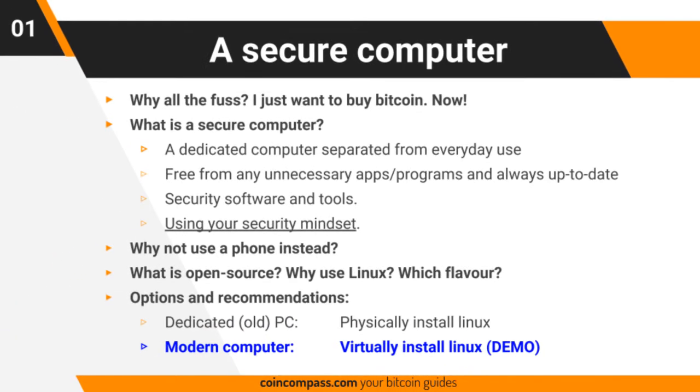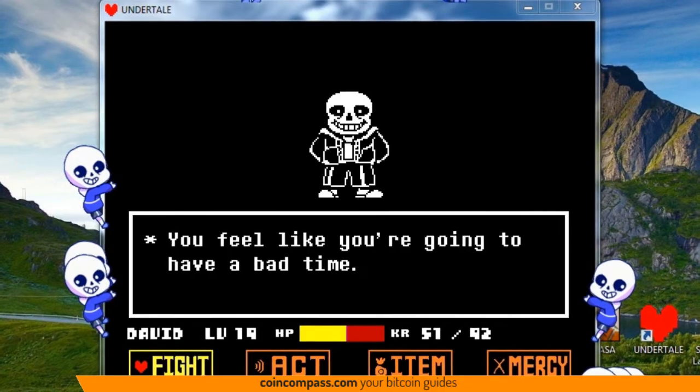What is a secure computer? Well, it's something that is separate or dedicated, and the software comes from a genuine source. So your operating system is something you've either bought or reinstalled from a proper CD, and it's something that you don't use for everyday use.